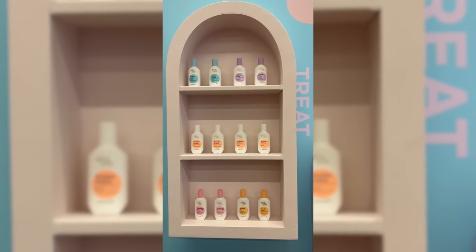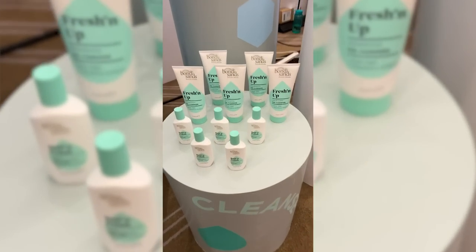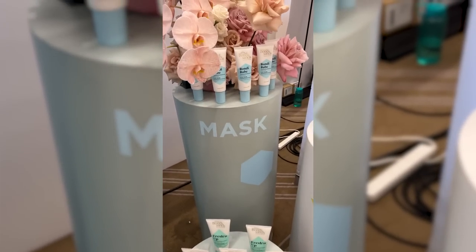The last eye cream I have here is from Bondi Sands. It's the Eye Spy Brightening Eye Cream. Now this contains vitamin C and green coffee beans. I don't know if I'll be able to use this. I have mentioned before I am very sensitive to vitamin C, so I will use this with caution. Bondi Sands actually really caught my eye. The stand was super cute and the packaging of this stuff sucked me right in.